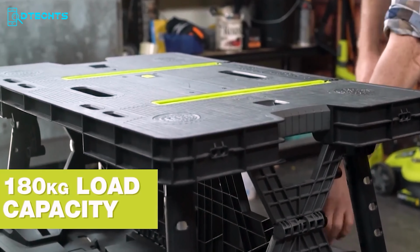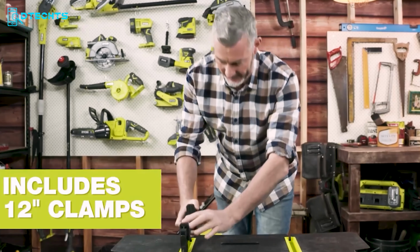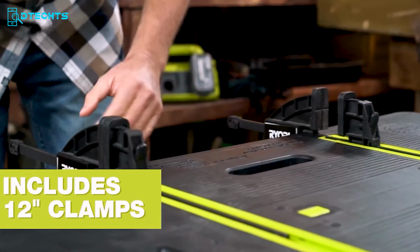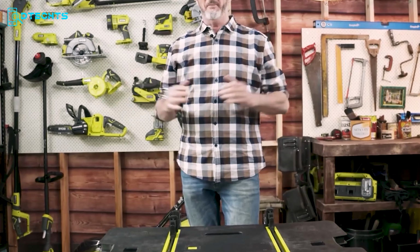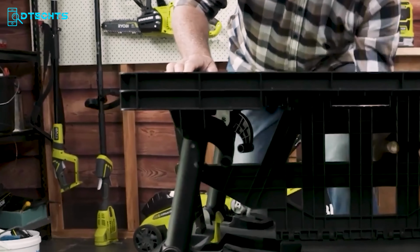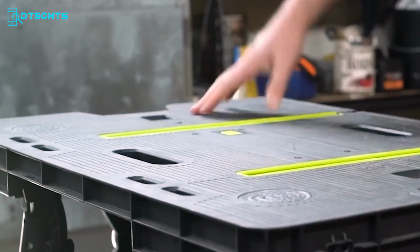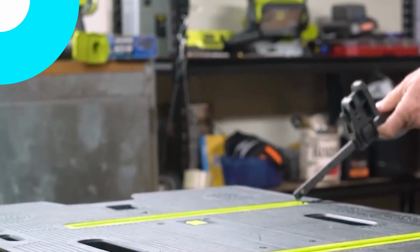Most importantly, this folding work table has up to 180 kilograms of load capacity, meaning you can use it for large, messy projects. Another pro of this table is it includes 12-inch clamps, which lets you hold the materials more firmly and work with absolute safety. Last but not least, the durable construction makes the RWT2CL a perfect solution for harsh job site conditions.